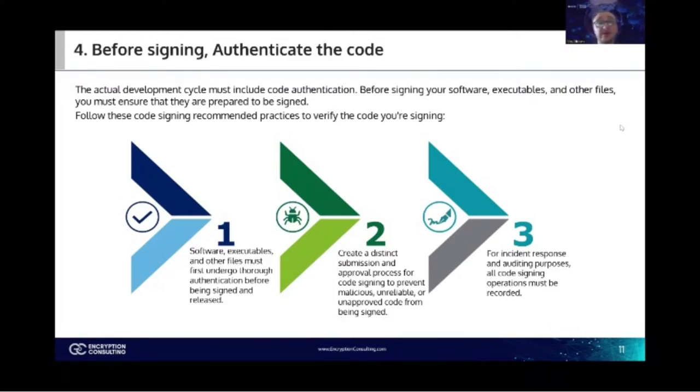Now, finally, my last point on authenticating code is that for incident response or auditing purposes, all code signing operations should be recorded. So this goes back to that lack of centralized management of signing events. And here I'm bringing up that you really should record all signing events. That way, if there is a breach, you can trace it back.